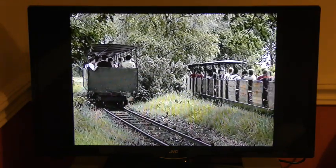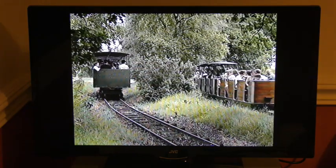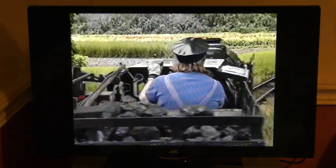So fast and the Hunslet is going so slow. They just trundle round. I'd certainly prefer to ride the Waverley line if that's how fast it goes in comparison to the nursery line.